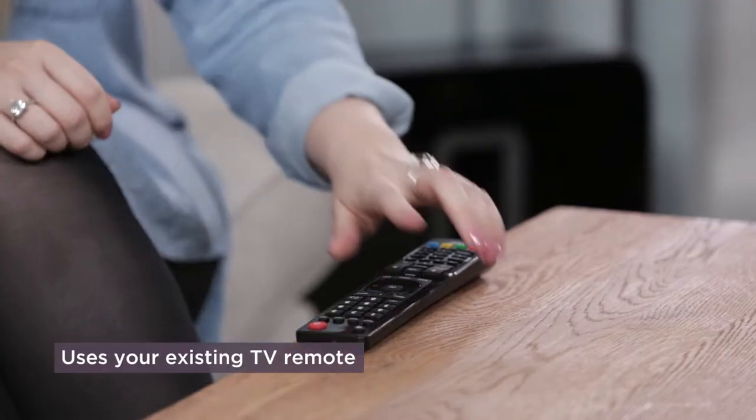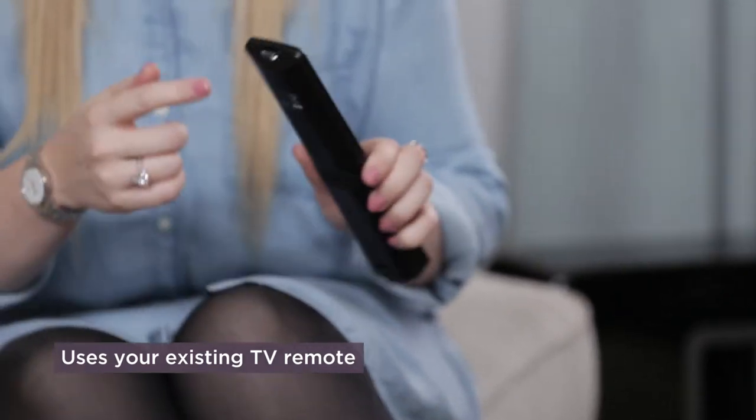Great. So does it come with a remote? Another handy thing is there's no need to worry about extra remote controls because it uses your existing TV or universal remote. The PLAYBAR learns the infrared pass-through during the setup, which means the remote you have is all you need. So this is ideal as a soundbar, but what if I wanted the surround sound experience?